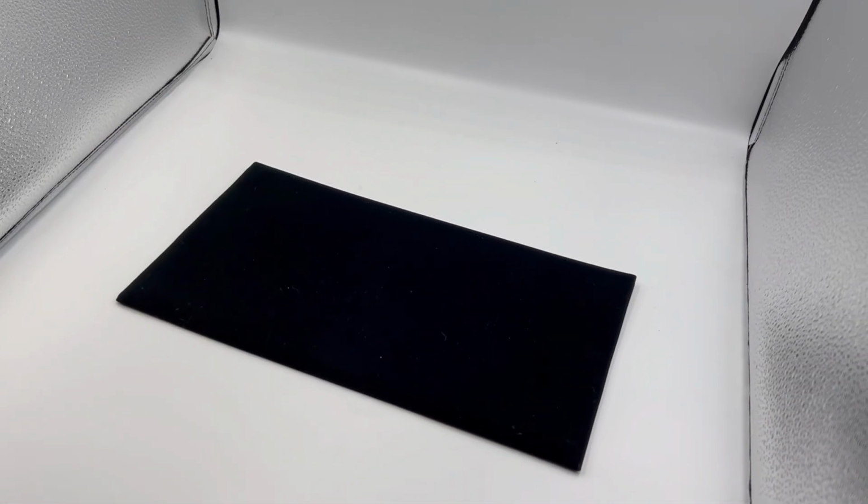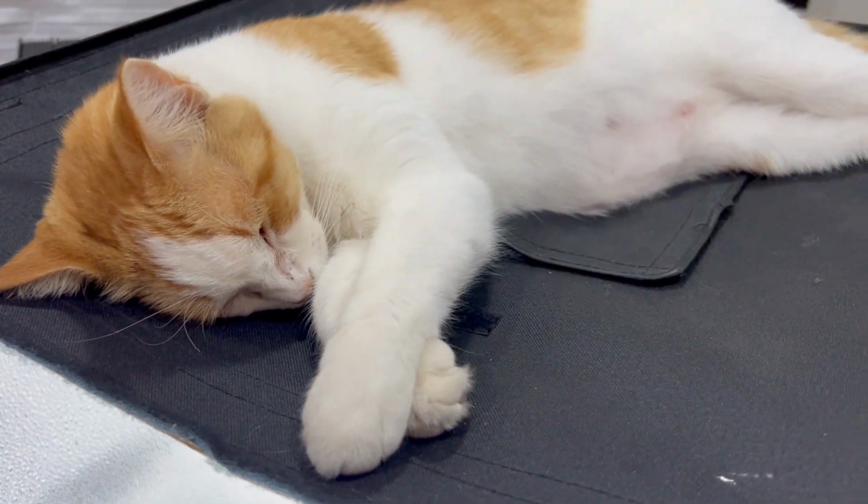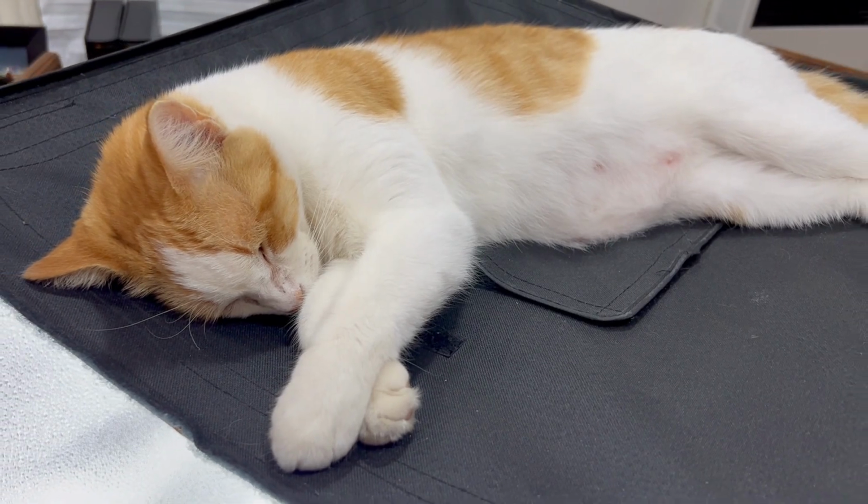We're taking a peek at my cat Cam. He's usually in my light box, but where is he? Oh, he's on top of my light box tonight.